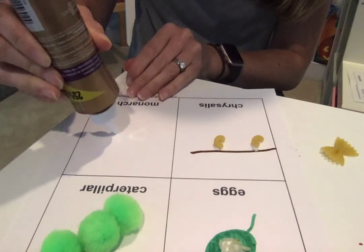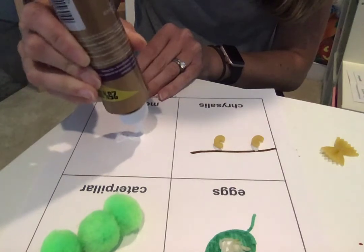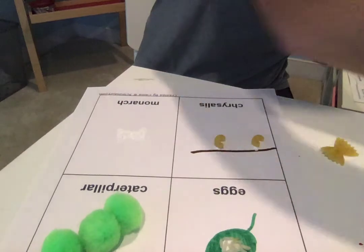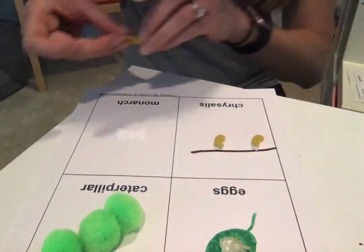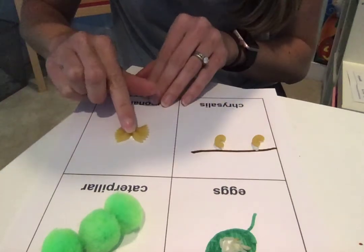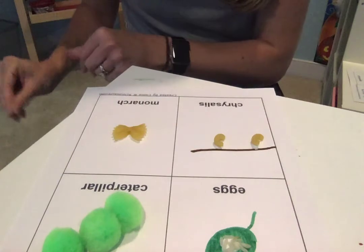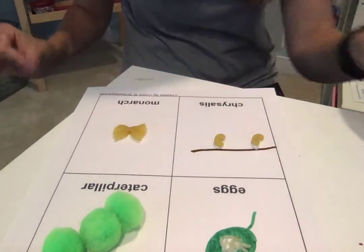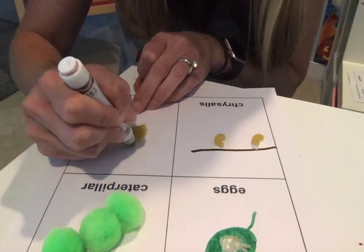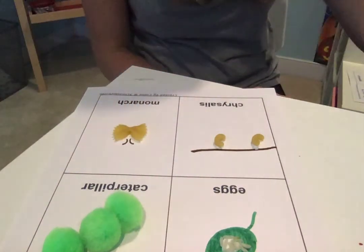You might need help with that, and mom and dad can help you if you want. And then I'm just going to lay my noodle right on there. It's not going to be perfect. It's okay. And then I'm going to take my brown marker and I'm just going to give him some antenna. Just like that.